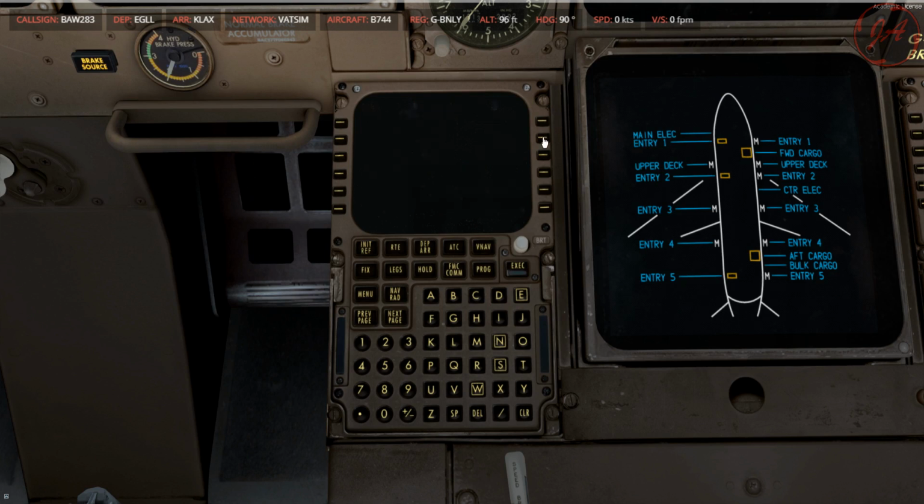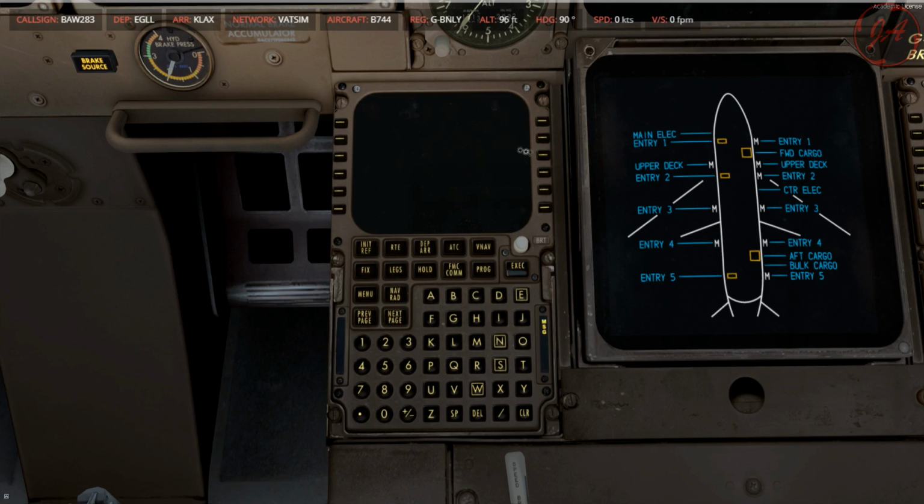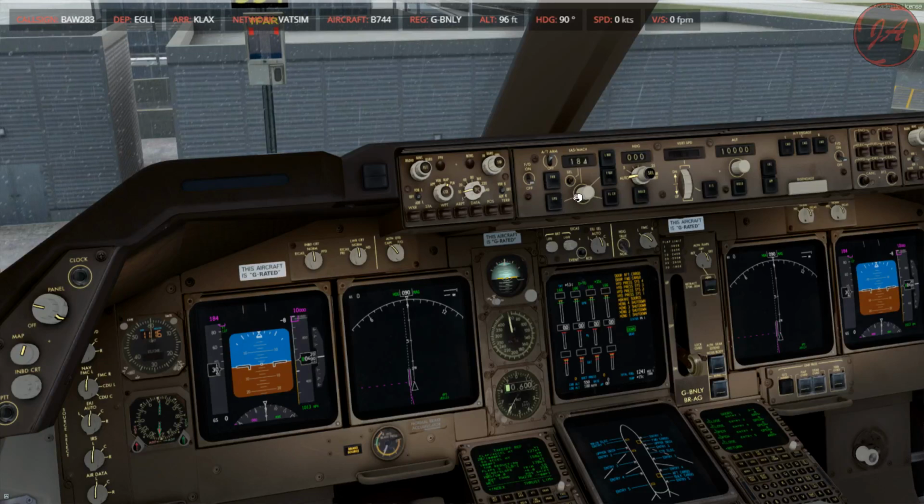Perfect. We can take those V speeds, so 145, 160, 170, and the runway condition is wet actually, so we need to change that. That changes all the V speeds, so 132 is V1, 160 V2. What I might do is just bring that limit down a bit, it's like 38. Maybe 35. Doesn't really make any difference, so that's fine. Beautiful, so 170 knots is what we need to bug up here. Unfortunately there's not really any good calculator for the 747-400, so it's just a case of messing around with it until you get somewhere.